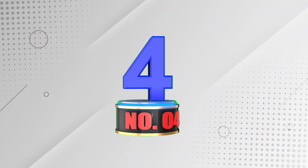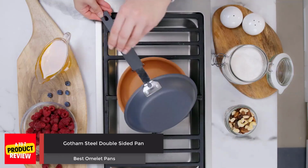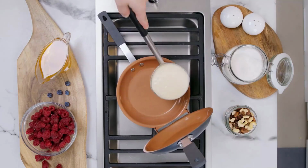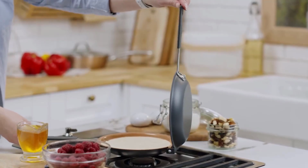Number 4. Gotham Steel Double-Sided Pan. The Gotham Steel Double Pan is a non-stick copper pan that allows you to make fluffy pancakes, frittatas, omelets, bacon, and more without the need for oil or butter.